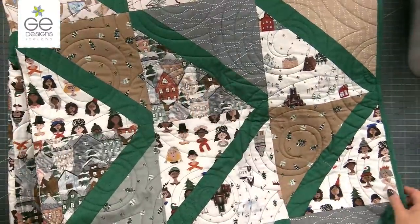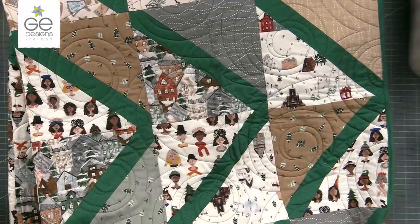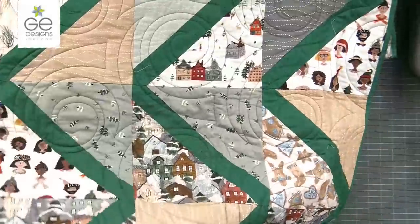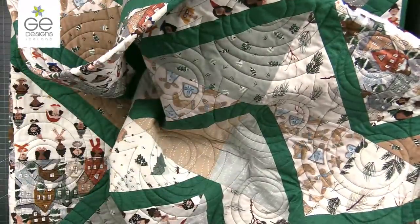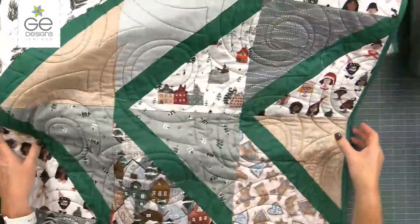this one, and then the folks, the one in the elf hat and all the different people and the characters that live in the little town. So I used just this really cool accent color that pulls everything together. And so this is Winter Frost. All right. Well, there is a photo of the quilt on the blog, so you can check it out there. No worries.